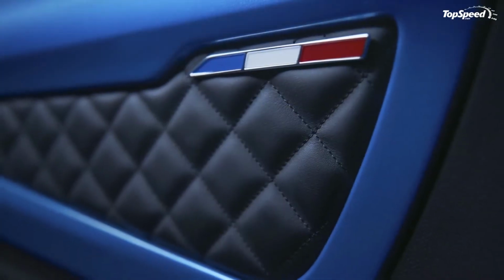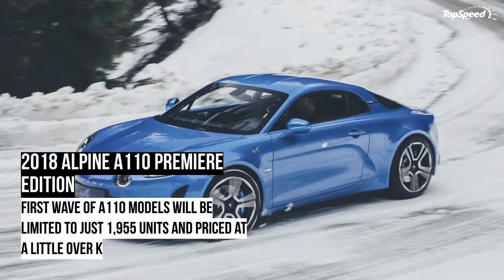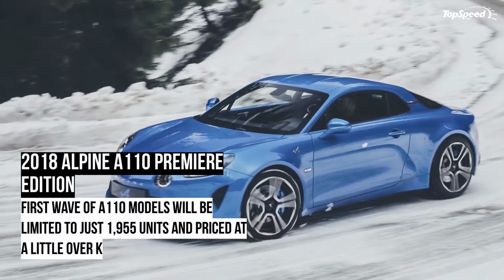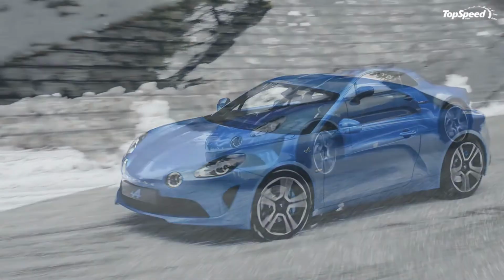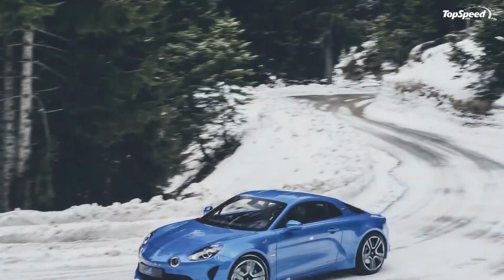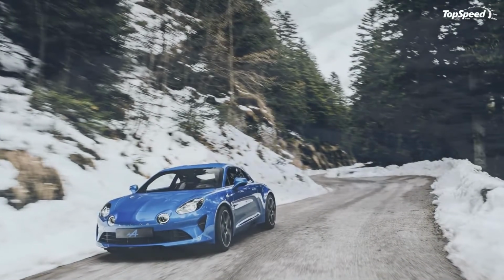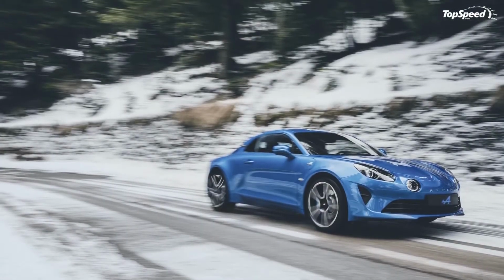Unfortunately, none of the 1,955 units of the A110 Premiere Edition will head to the US. There are some channels to go through to get one on our shores, but it's likely going to have to be through aftermarket ways. Doing that likely means customers here will have to pay significantly more than the $66,630 Alpine is asking for the car.